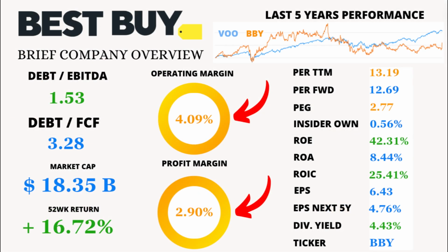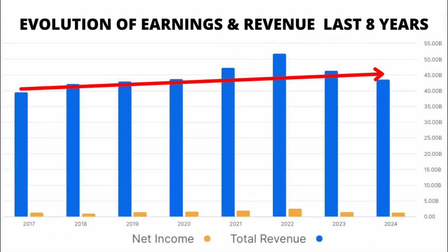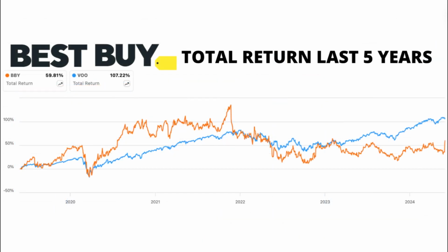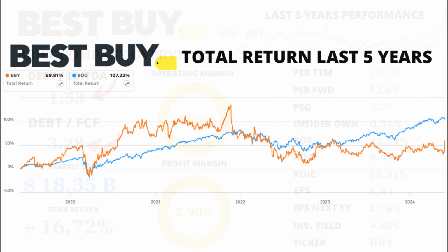However, their operating margin is 4.09% and profit margin is 2.9%. Not the highest, but they're managing to stay profitable. Over the last 8 years, both revenue and earnings have been pretty flat, which is not the most exciting growth story. This lack of growth has been translated to its market price, since Best Buy has obtained a lower total return than VOO, the S&P 500 ETF.